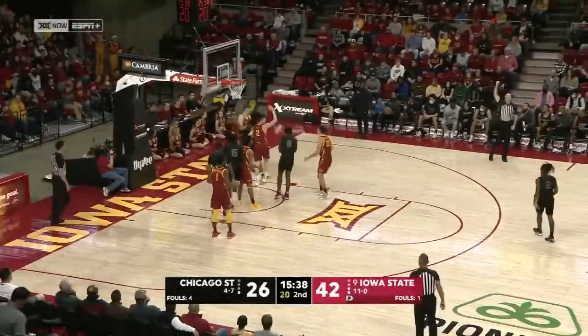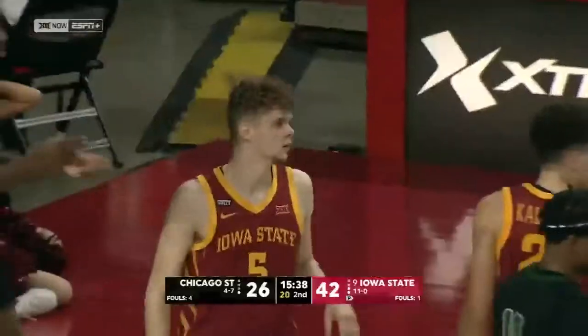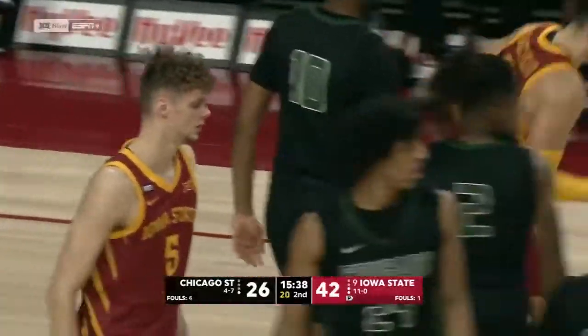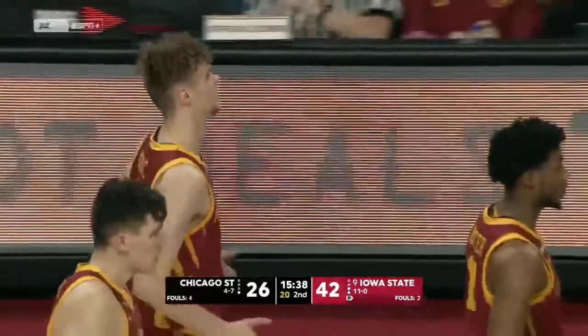Marble misses, but the rebound kept alive by Corbett. And so we'll head to another media timeout. Cyclones lead it by 16 at Hilton Coliseum. Back after this.